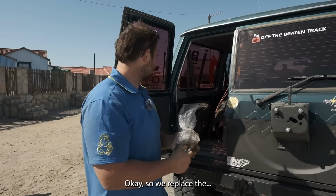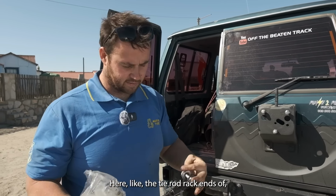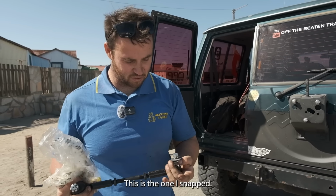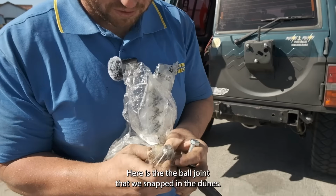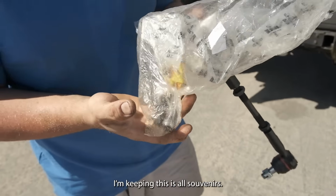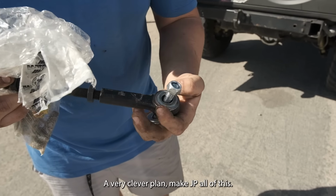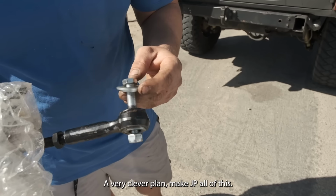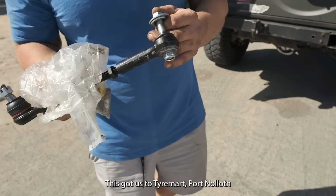Okay, so we replaced the tie rod rack ends. This is the one I snapped. It's in pieces here. Here's the ball joint that we snapped in the dunes. I'm keeping this as a souvenir. This is how we got out. A very clever plan, mate, JP thought of this. So we knocked out the ball joint and put a bolt through. This got us to Port Nolloth.